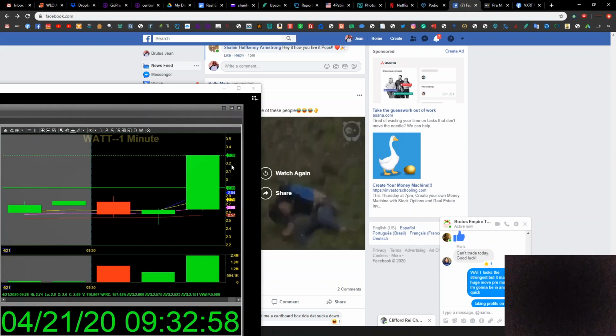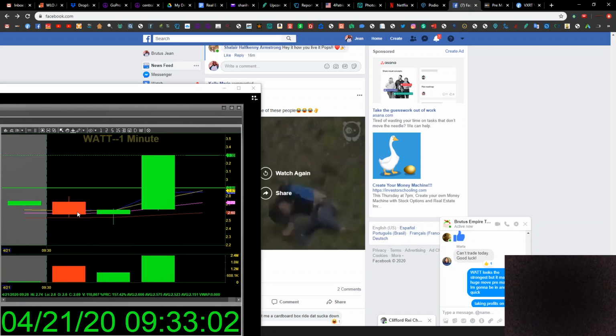So I should have held on to it a little bit longer, but this thing made a huge move already from pre-market, so I didn't want to hold on to it too long. I didn't know if it was gonna slam back down or not, because the past couple of days, everything's been going up and slamming back down. So for that reason, I'm out.